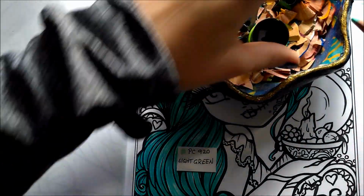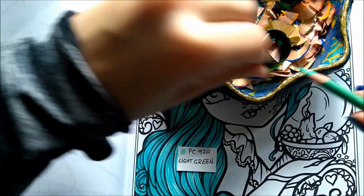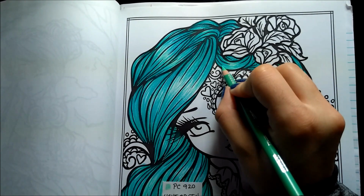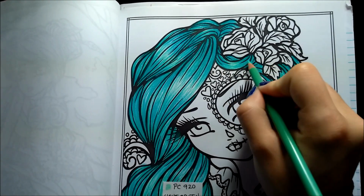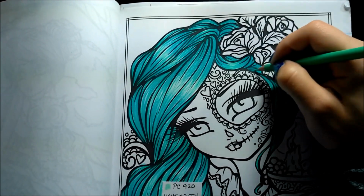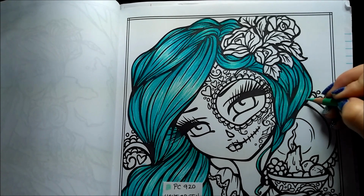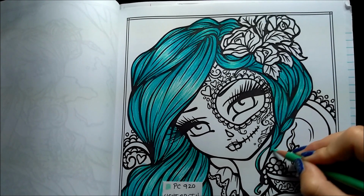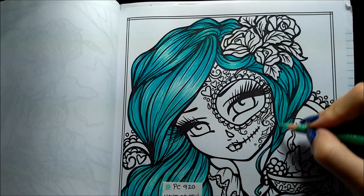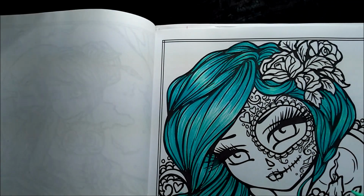So I'll still go back in with the light green, and I hate sharpening this pencil. I really wish I could find it in open stock somewhere. So, with the light green, we're just going to go in and kind of fill in any of the white. Aside from the highlights, we're going to leave some white in the highlights. But any white spots near the ends or on the sides that you can see. Other than that, just random hair strands. Okay.